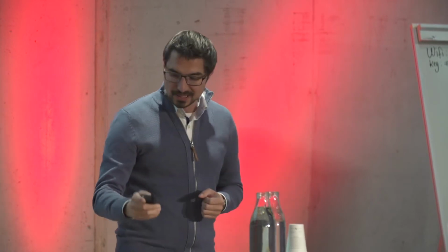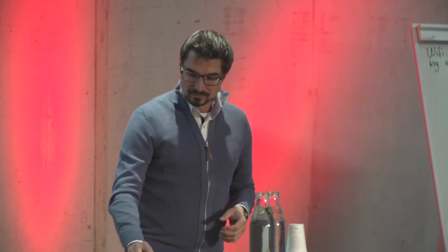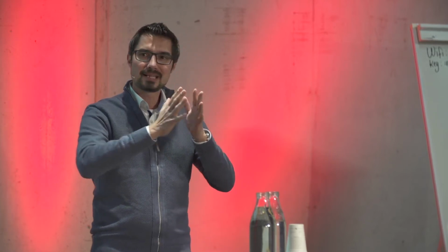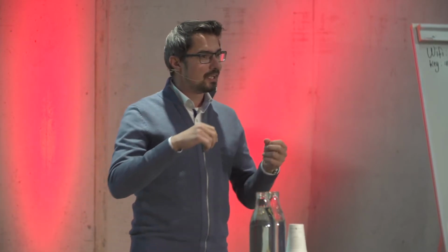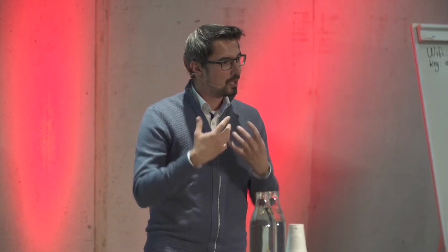And in this space, if you swell the cotton fiber, if you put it into water, then you can attach some chemicals. That's what we are doing, for example, in the textile industry when we do dyeing or other processes. If you go a little bit deeper, and you start to change the oriented regions, that would be, for example, mercerization, and you change the structure of cellulose and give it a different property permanently.